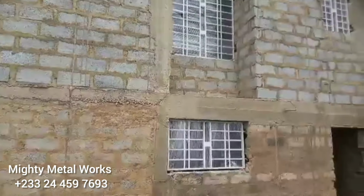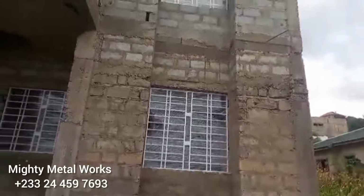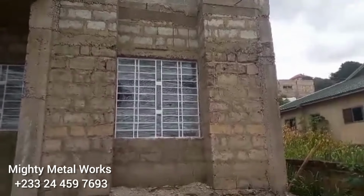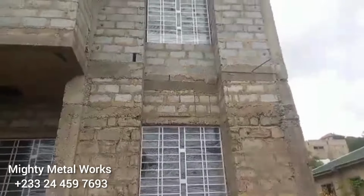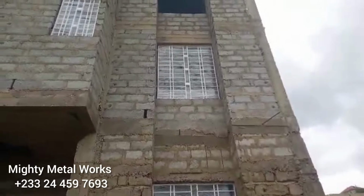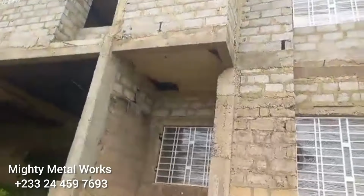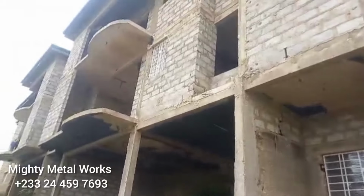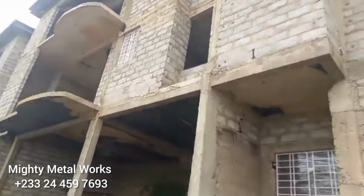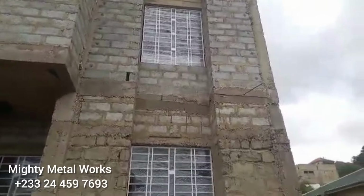As you can see, they've installed most of the burglary proofs. Frank is not only into burglary proofs, he's into gates, doors, anything metal in your construction. Frank is the guy to consider. He does amazing jobs, and if you go to my playlist, we've done so many jobs for clients, right? In the playlist, it's called Mighty Metalworks.